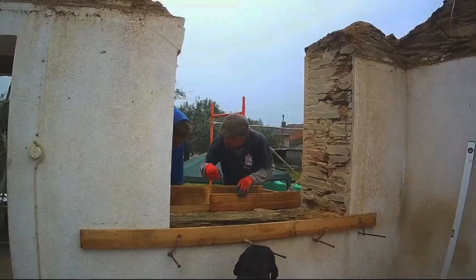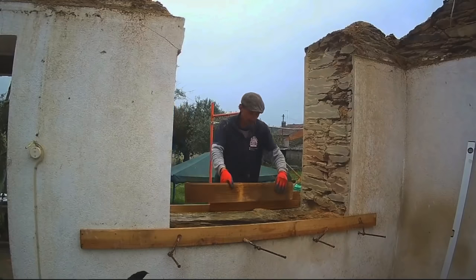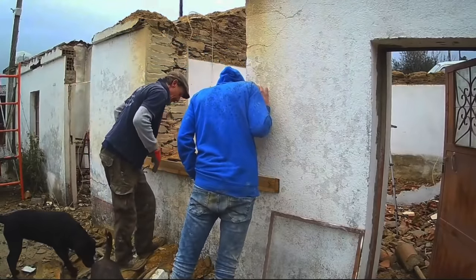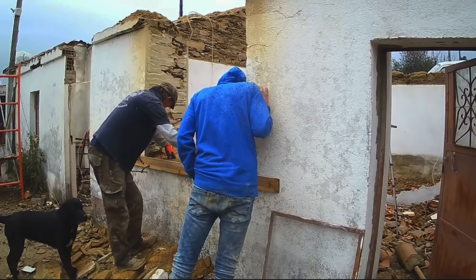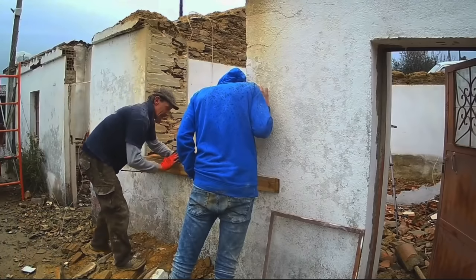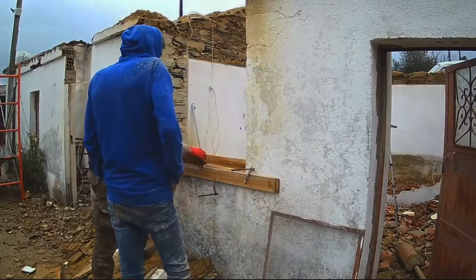Smooth that off when it's gone hard. Just put that in there and then that gives us that recess for the render later. Oh, there's a curve in it. So if you leave it like this, then later I've got to fill that in. When I put a little bit of cement in there against this, I smooth it with the sponge and it will just follow the water and completely disappear. It'll look like it's been there forever.